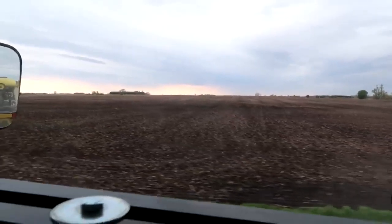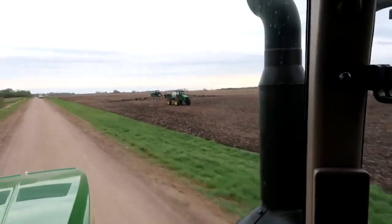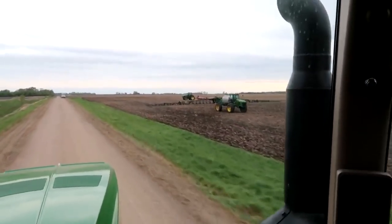Alright, we are switched back over to corn. We are full of seed, we are full of diesel, I'm full of baloney, and I'm ready to rock. We're gonna get this last 60 to 70 acres, whatever is left down there that we can get in without having to drive through the mud. And then we're probably just gonna watch it rain for a few days, maybe a few weeks, the way it sounds.